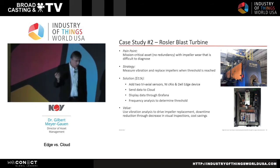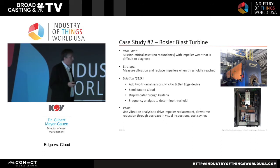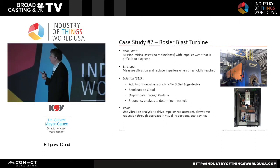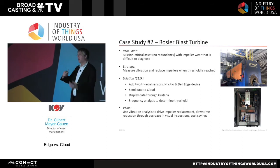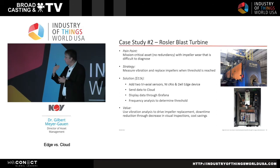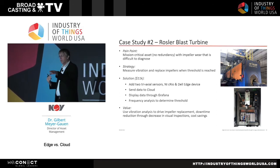So the solution to this particular problem was to install accelerometers at these equipments and measure the vibration, with the idea, okay, when these blades wear off, the vibration on these impellers increases, and now all we have to do is monitor the vibration. And this is what we did here.